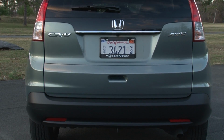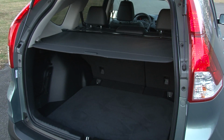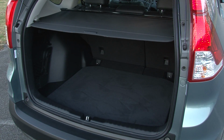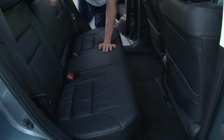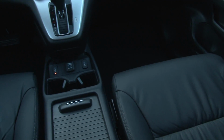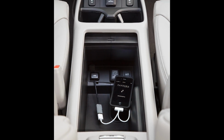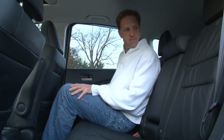The load floor is low too for less lifting, though Honda misses the opportunity to introduce compartmentalized storage areas to keep smaller items from sliding around. There's a new center console as well with a louvered cover that's large and deep enough to accommodate a purse or lots of other stuff. Though the numbers are ambivalent, this CR-V gives the impression of more room.